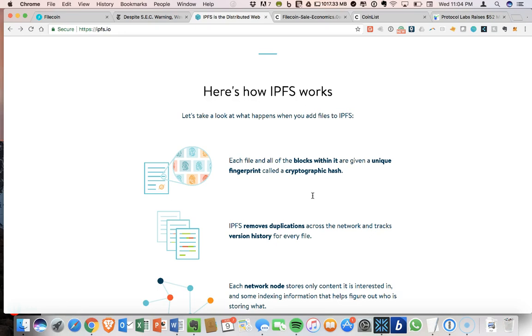The blockchain adds added security relative to the storage solutions like Dropbox that exist right now. So the other element that's worth touching on is the way that Filecoin is becoming available to the crypto markets.